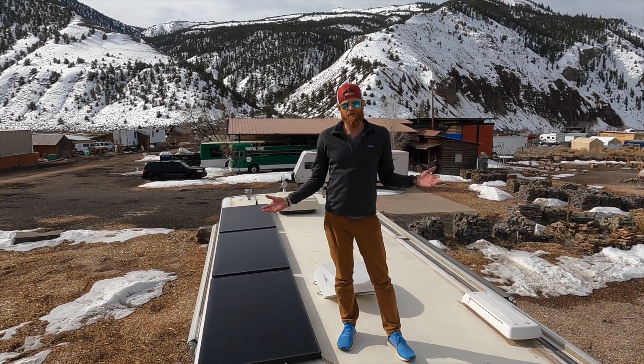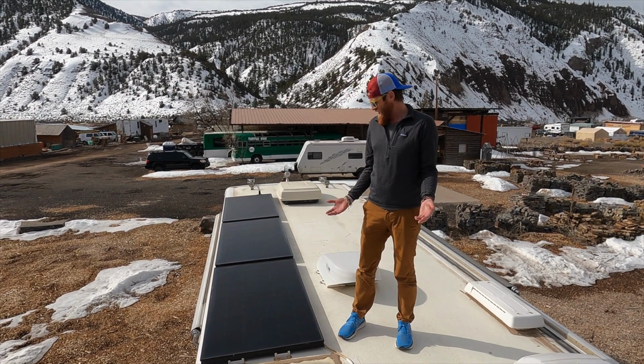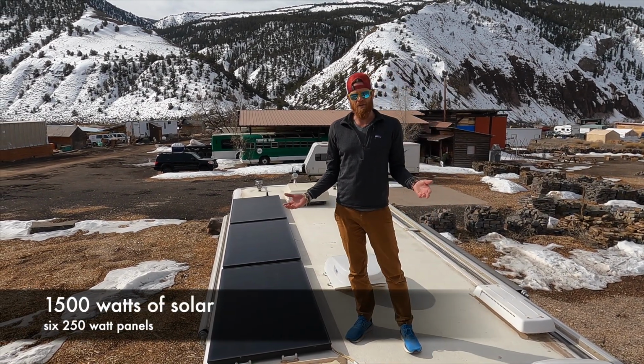This is the other part of our solar and electrical system. On the roof, here's where all of our solar panels are. We have 1,500 watts of solar up here.